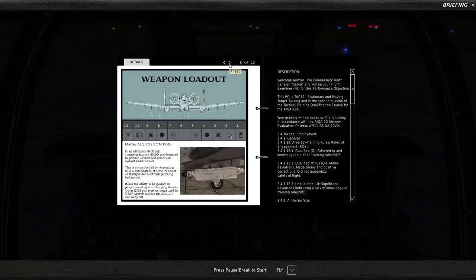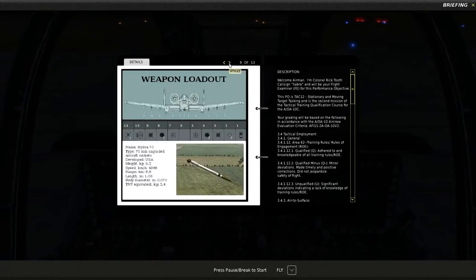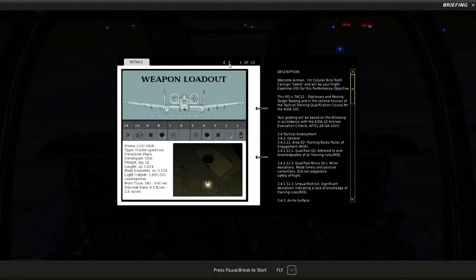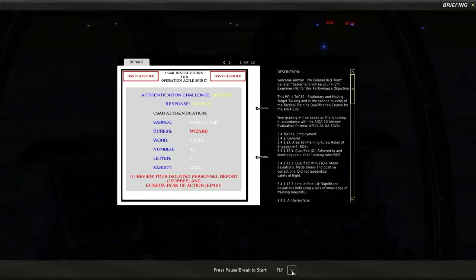And we've got an ALQ-131 electronic countermeasure pod. We're going to have 14 Hydra 70 70mm unguided aircraft rockets, and two Mark 82 general-purpose bombs. They're giving us a couple flares in order to illuminate our targets. And we've got our altitude blocks and our CSAR instructions, so let's get going.